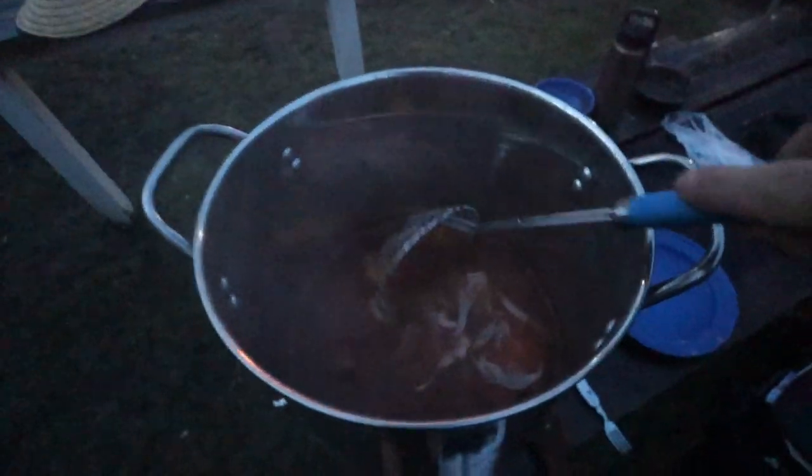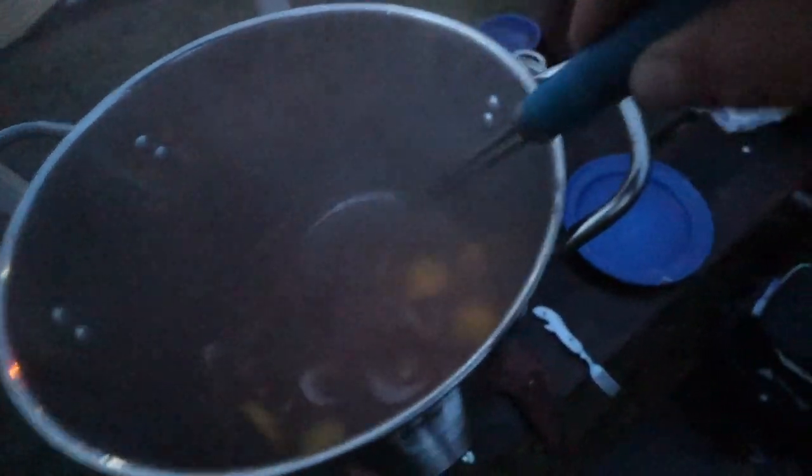The crab's almost done, so we can just go ahead and throw these in right at the end. That way we don't overcook the shrimp, because the shrimp will cook faster than the crab. I'm gonna reach in, stir all that in there. Yeah, that's looking good. That's looking real good. Go ahead and just grab the lid.